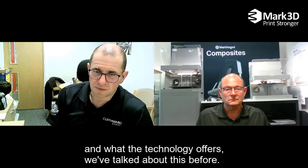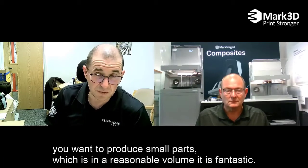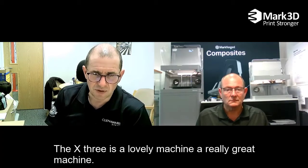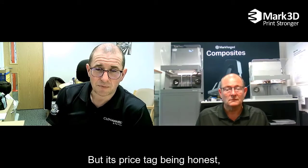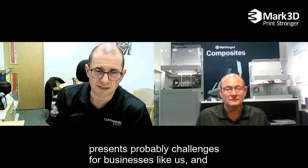We've talked about this before. I think the desktop printers are great, where you want to produce small parts and you want to produce those in a reasonable volume, they're fantastic. The X3 is a lovely machine, a really great machine. But its price tag, being honest, presents probably challenges for businesses like us and other businesses. It's a big investment.